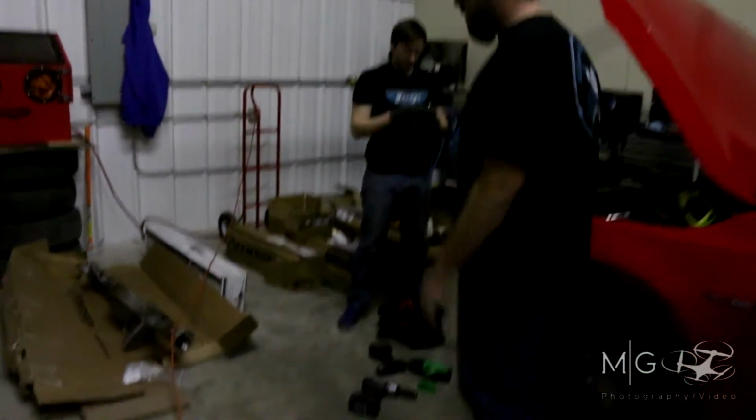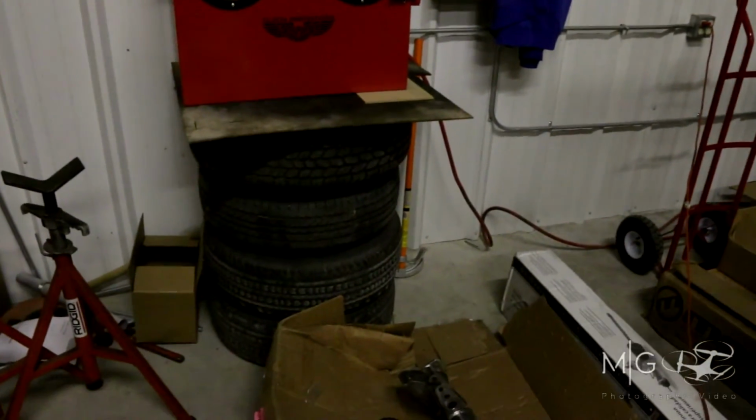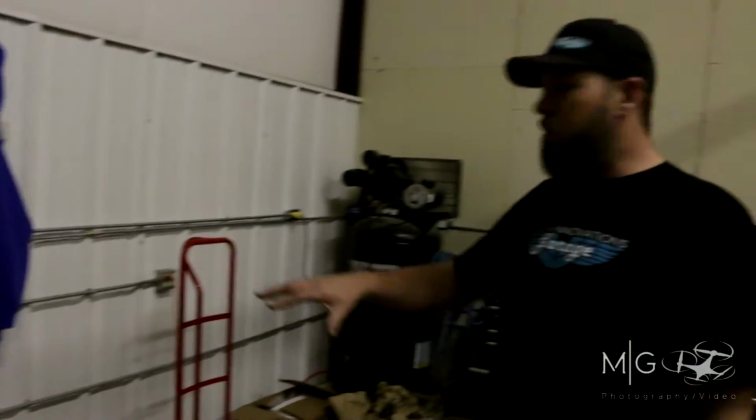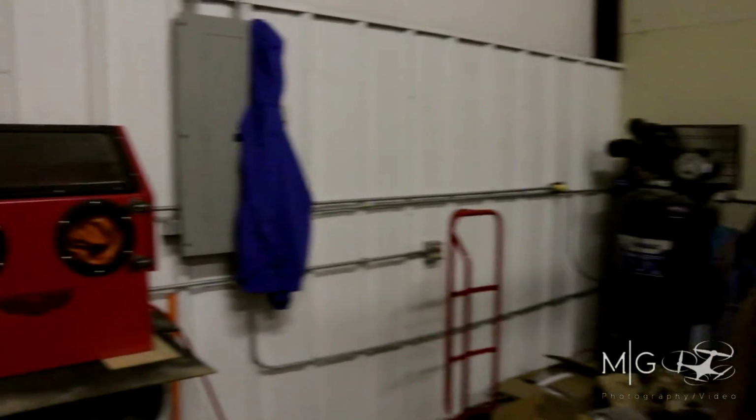So watch your step as you're walking through because things are a little cluttered as we don't have shelving, as mentioned before. We do have our little sandblaster back here. Sandblast cabinet, so we can sandblast control arms and different suspension components as we take them apart. Is that sitting on wheels? Yeah, we haven't quite got around to making a table and a workbench back here, but the plan is to build a workbench that we can set this stuff on instead of having it on a stack of tires. But we make do with what we got, and it gets it done, and it's at the right height for me, so I can sandblast those and take care of them.